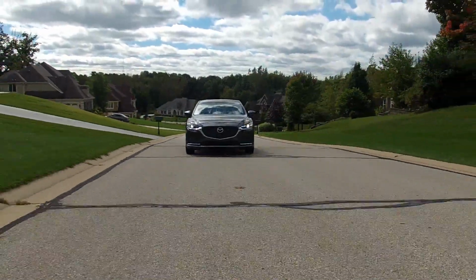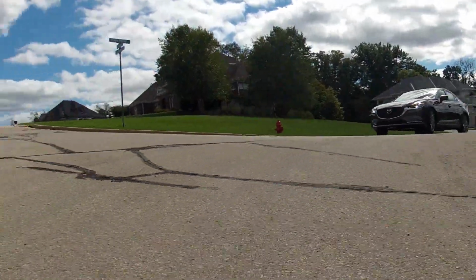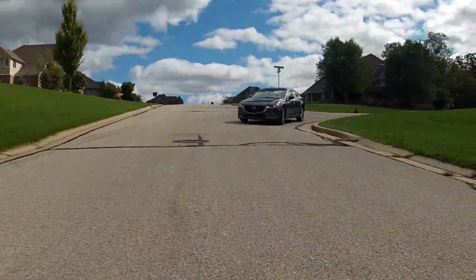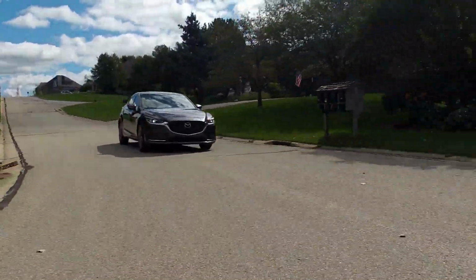But it's fast. I mean, it's quick. It's a lot of fun. It's really rewarding to drive. It's absolutely the selection that I would make in this segment. It's got the Camry beat by a landslide. The Accord is a bit closer.